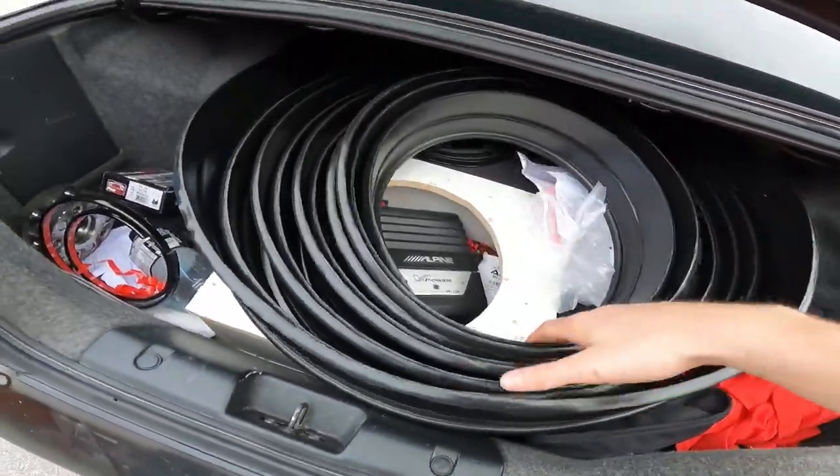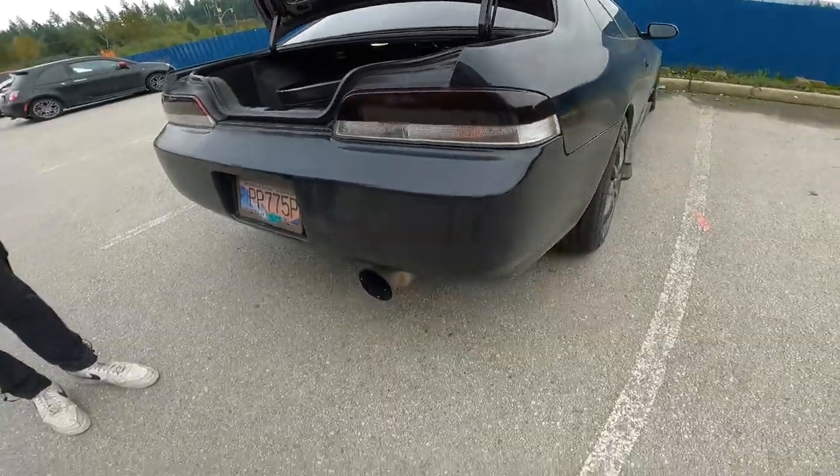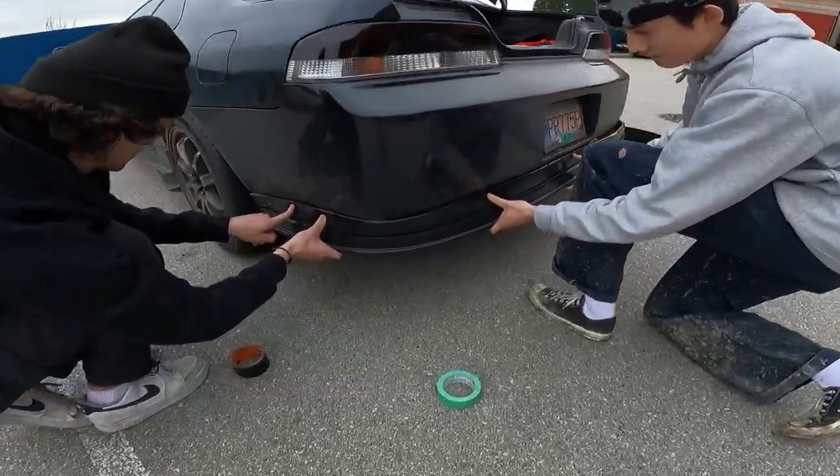I was gonna look at a rear bumper lip, but it was like over $1,000 after shipping. So I thought, just make my own. So we're gonna try to do that. Try. We got Caden in this.